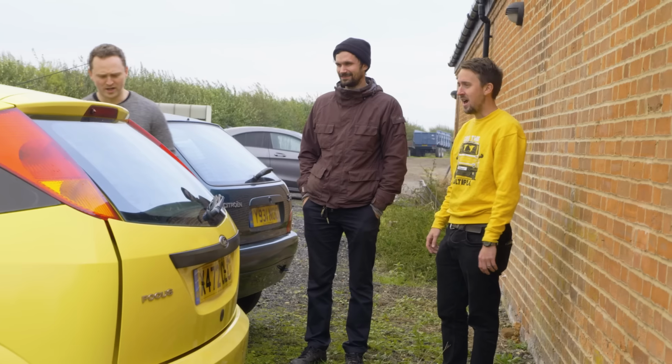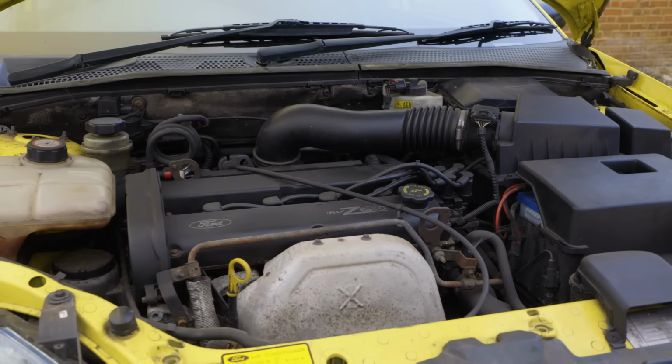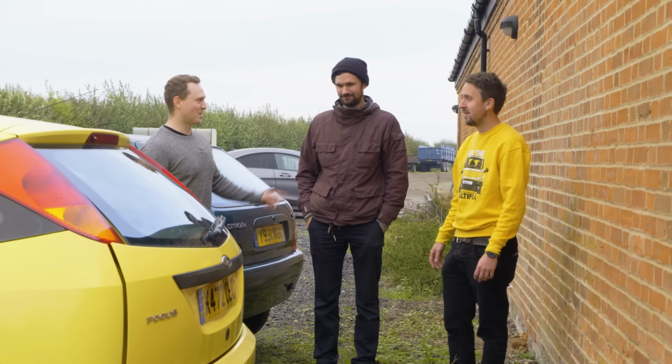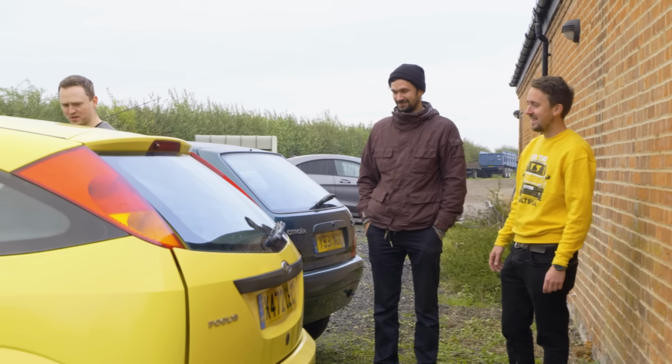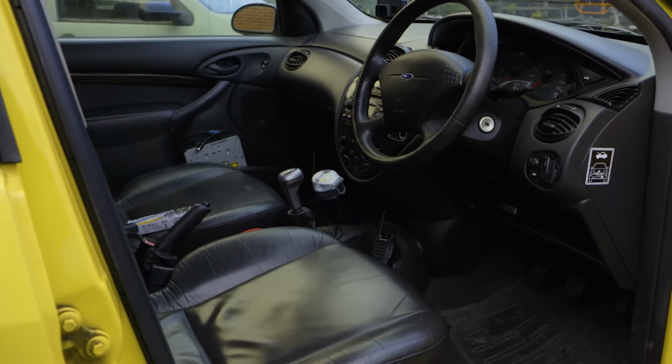So talk to me, why? Millennium yellow, 1.8, 113 brake horsepower, I think. It's double yours, that's embarrassing, isn't it? Probably weighs twice as much, though. Yeah, true. Well, you've got leather. Actually, that's not real leather. That's faux leather. Have a seat.